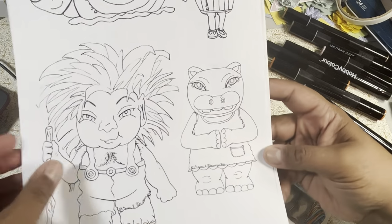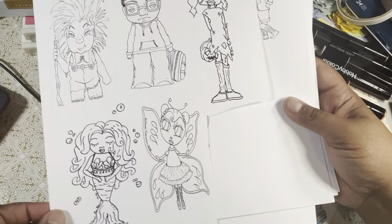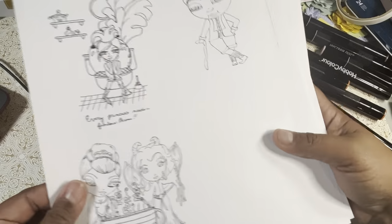I love my little hippo. She's fabulous. I love her. And then there were some more of those that you saw. And I think I want to do these.